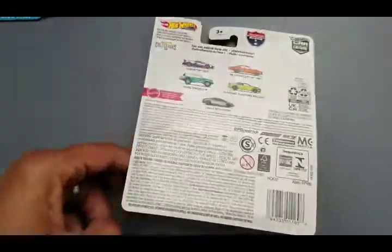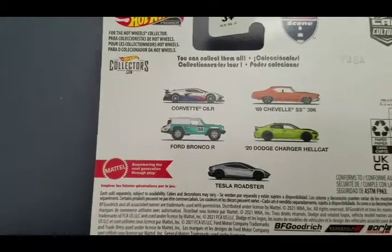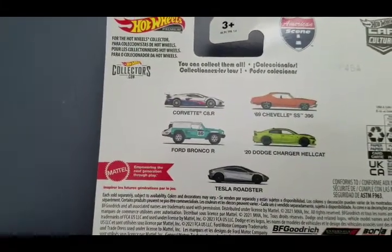Part of the series, there are going to be a couple of vehicles, as you can see, that are going to go with it: a Hellcat, a Bronco 2, a Chevelle, and a Corvette. Looks good. Looks really, really good.